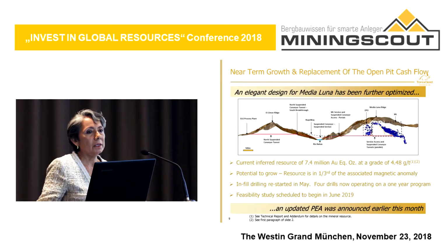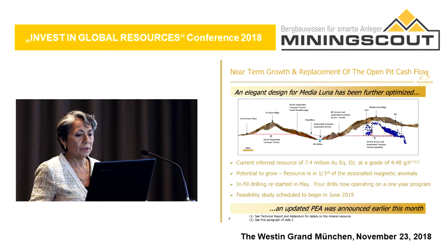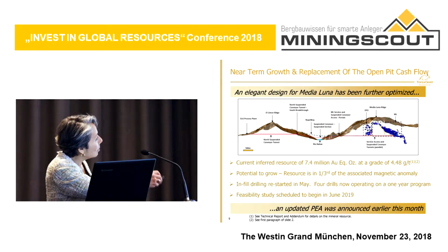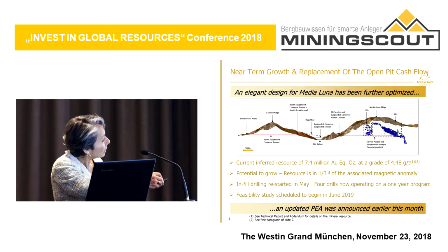This is the other big mine that we will be developing, Media Luna. We produced a PEA for this asset in September of this year, internal rate of return of 27% after tax. And it shows you here, in the first mountain is where the first mine is, the open pits and the underground. The plant would be here. And on the second hill, or the mountain, it's a big mountain, is where the second deposit is, Media Luna.